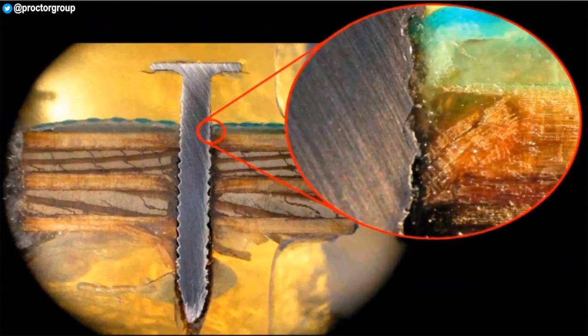Seen in a cross-section under a microscope, we can see how this sealing process works. The nail does not make a physical hole through the membrane, but rather separates the microscopic fibres around the fixing. These fibres then clench tight around the shank of the nail, forming an effective seal around the fixings, provided the nail remains in place.